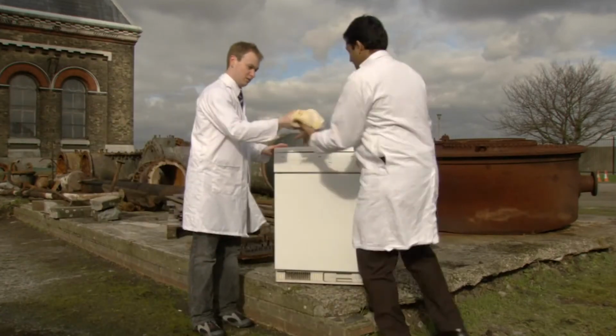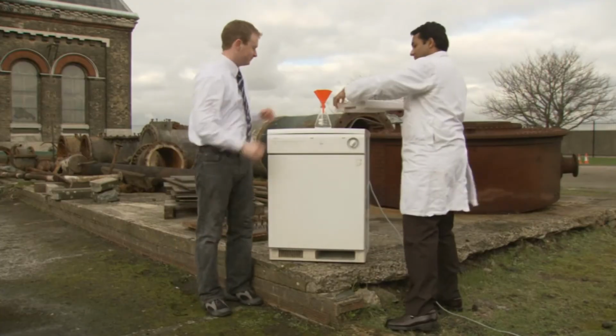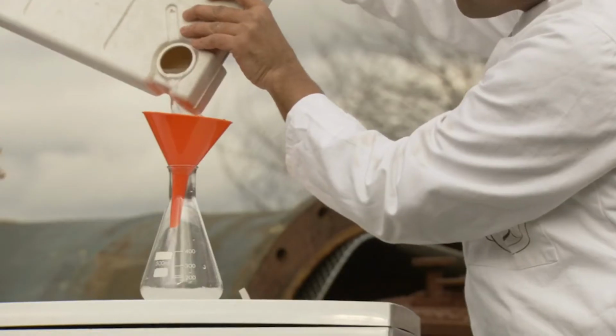And here's the result. Using their Moisture Analyzer 3000 machine, the test department found that Horace absorbed 250 millilitres of rain.